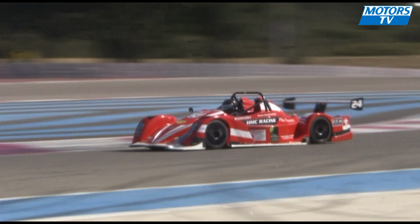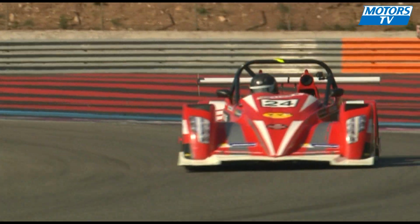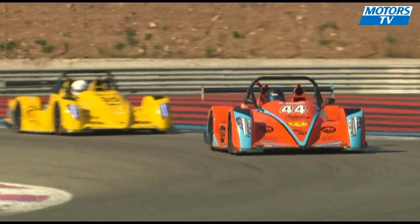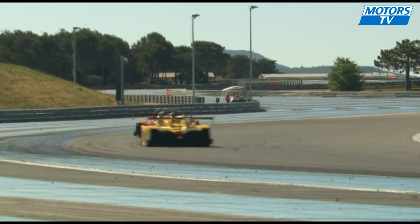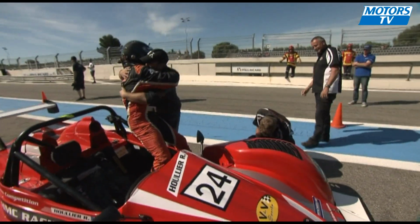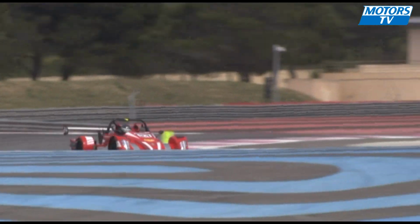Back to the SP05s, and the uncontested leader up until now, Romain Houllier, is calmly heading towards a second win of the weekend ahead of Kelly. Behind the 2 men, it's knives out for 3rd place between Eric Tessier and Yves Orhan. Orhan ends up claiming the spot on the final lap. The checkered flag means the end to a perfect race by Houllier. The winner, 22 seconds clear of Kelly. The championship leader continues to pick up precious points.